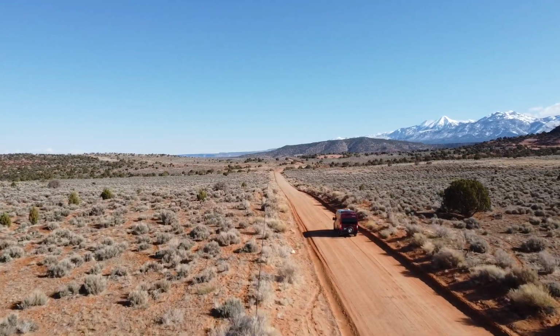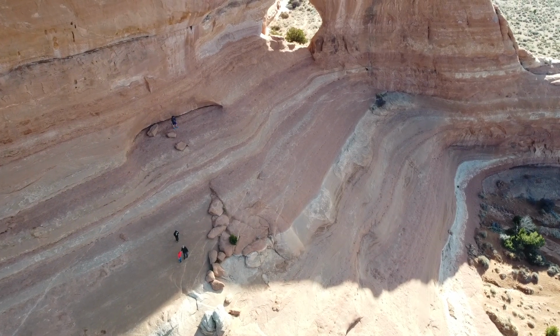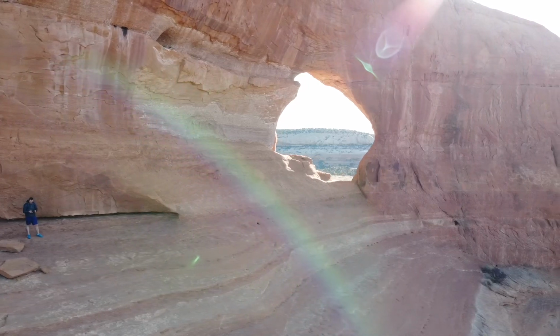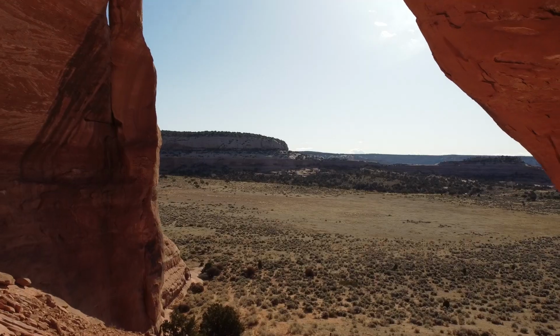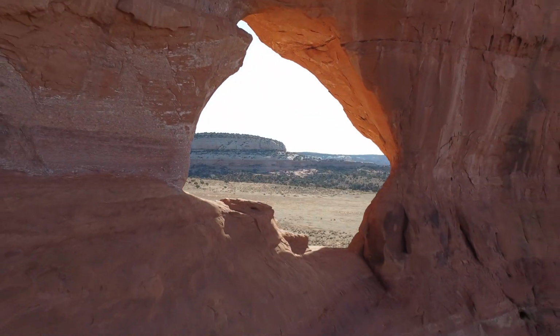Then we drove outside of the national park, which was really cool because there was nobody at this site. We found a little arch that we were able to fly my drone up and through, which was really cool. And I could fly my drone only because it was outside of a national park. You can't fly drones in national parks.